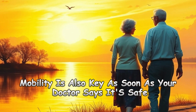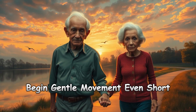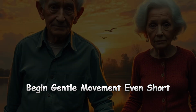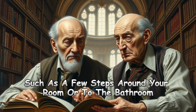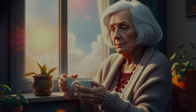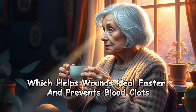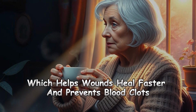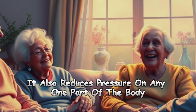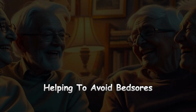Mobility is also key. As soon as your doctor says, "It's safe," begin gentle movement. Even short, frequent walks, such as a few steps around your room or to the bathroom, can make a huge difference. Movement helps prevent pneumonia by keeping the lungs clear and improves circulation, which helps wounds heal faster and prevents blood clots. It also reduces pressure on any one part of the body, helping to avoid bed sores.